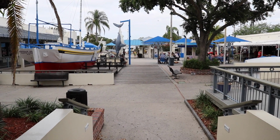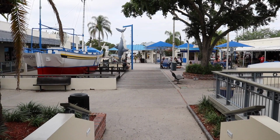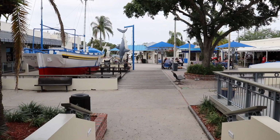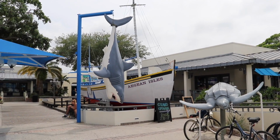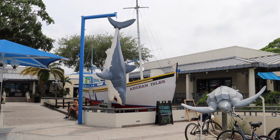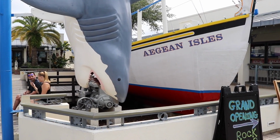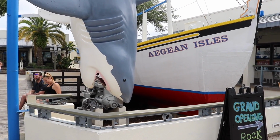The Sponge Exchange is kind of like an outdoor mall. It's a square of shops and restaurants. And there's quite a few people congregating here right now. More than I expected. I was hoping to spend more time in here, but there's a lot of people inside the Sponge Exchange right now, so I'm moving quickly.